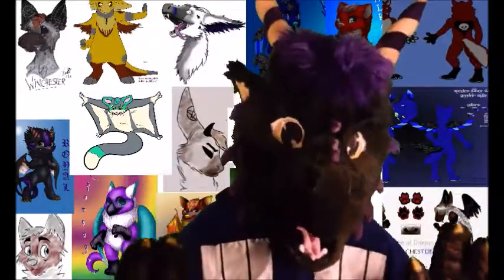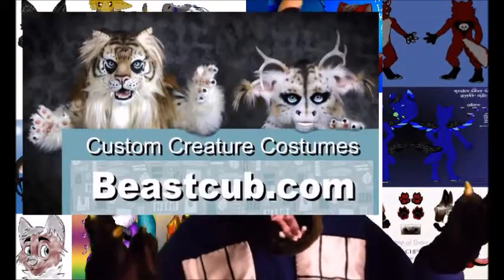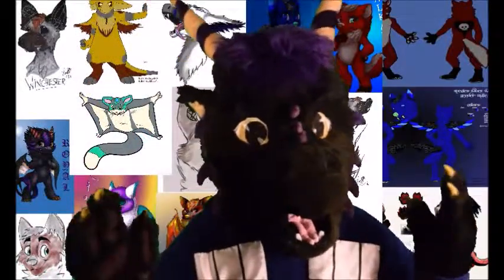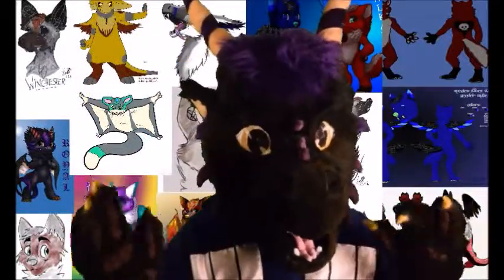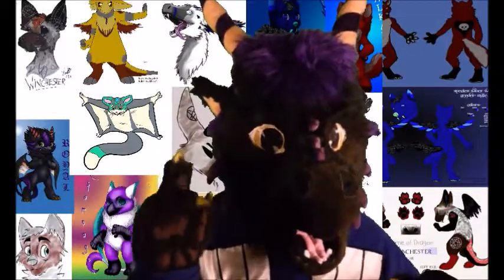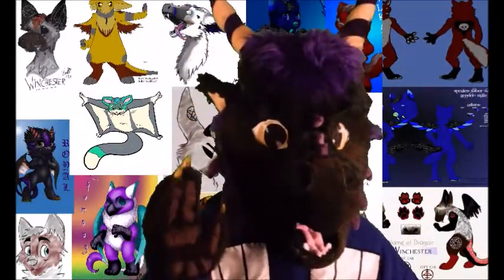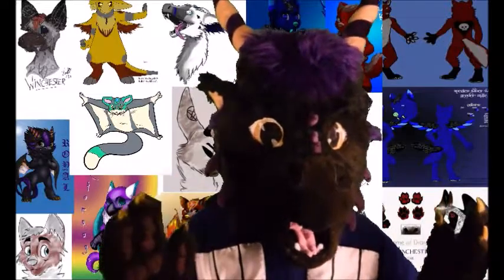So in no particular order of least favorite to most favorite, we're going to start off this list with Beast Cub. Most of you know Beast Cub. She's pretty big in the fandom and her suits are exquisite. They can range from about $2,200 for just a half suit, which depending on maker to maker is different. I believe for them it includes head, paws, tail, and maybe arm sleeves, but you'd have to check on that one, all the way up to $10,000 plus for her quad suits.